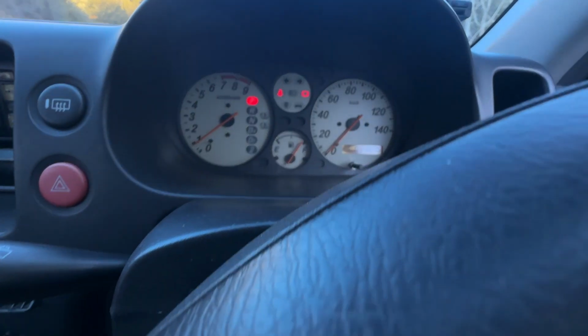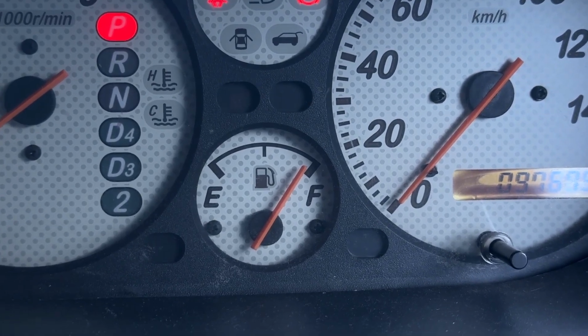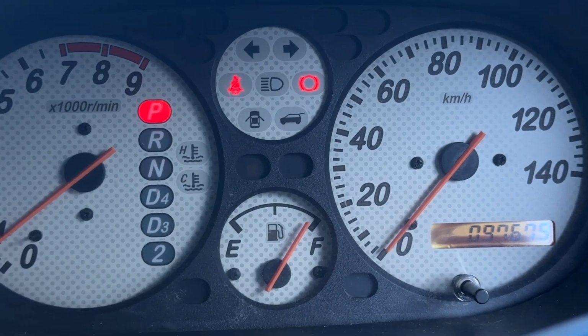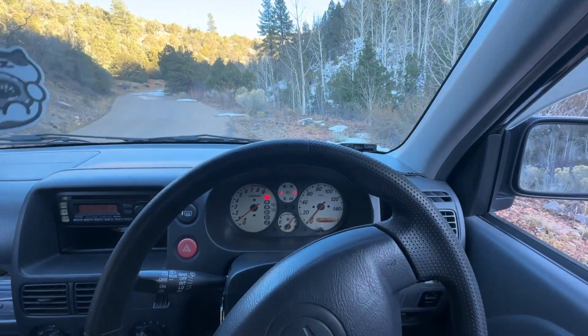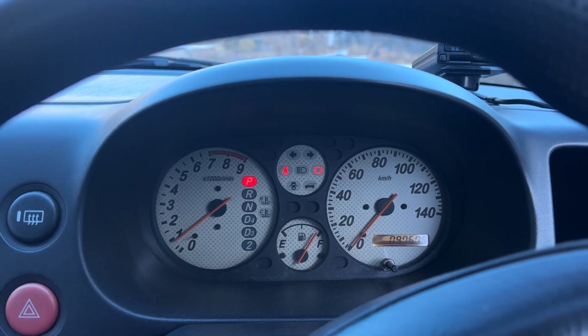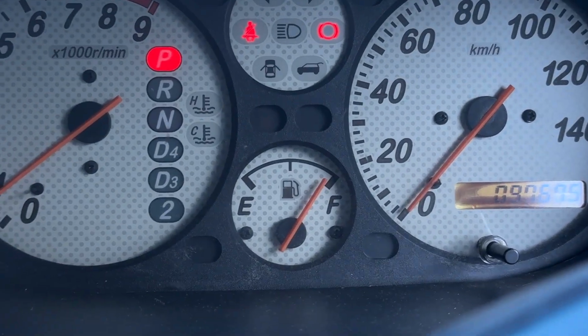Also, as a little editor postscript, this is how much gas we've used. It was a full tank when we left. So yeah, it's still K-Car fuel economy. It's got an 8-gallon tank, and yeah, it got me here. I did probably an hour to an hour and a half of driving with good RPMs, averaging around 5,000-ish. So there's your fuel economy.